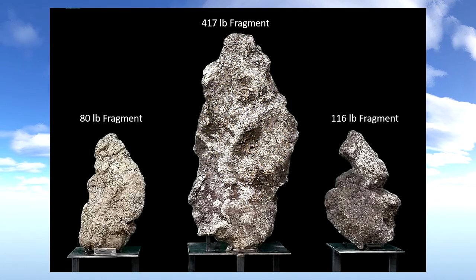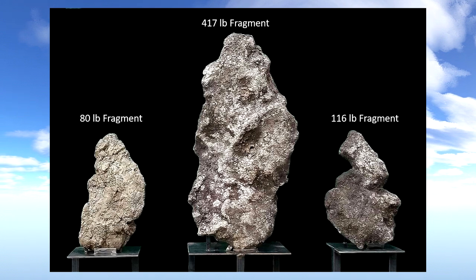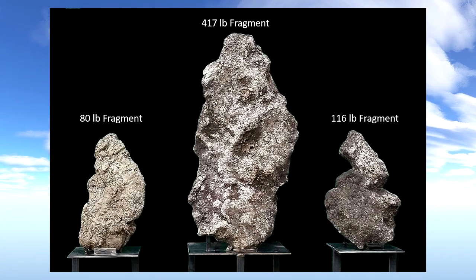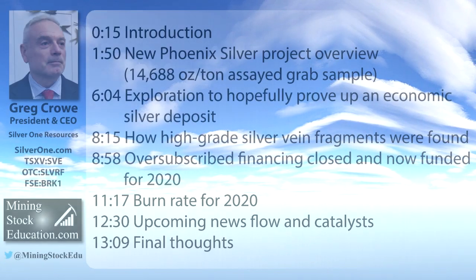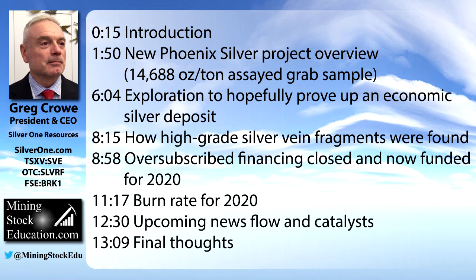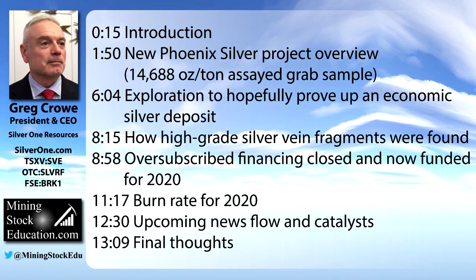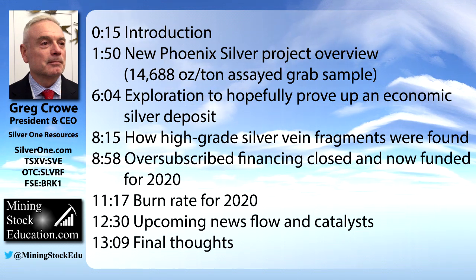Big payments are pushed back to the third and fourth year, so it gives us time to explore it. And if we're successful in finding the source of some of these big vein fragments, then this could be a very, very rich vein system that we would move rapidly to develop and possibly exploit.